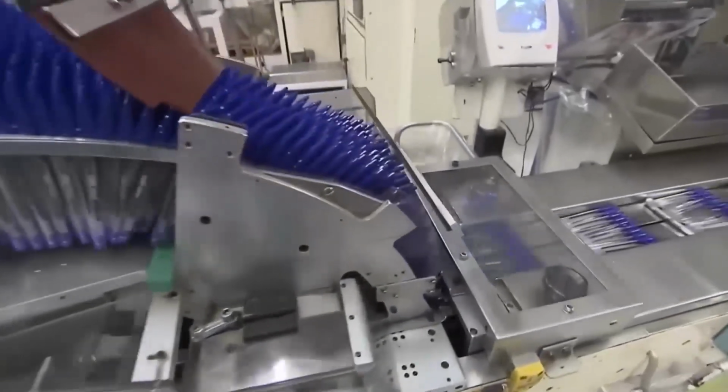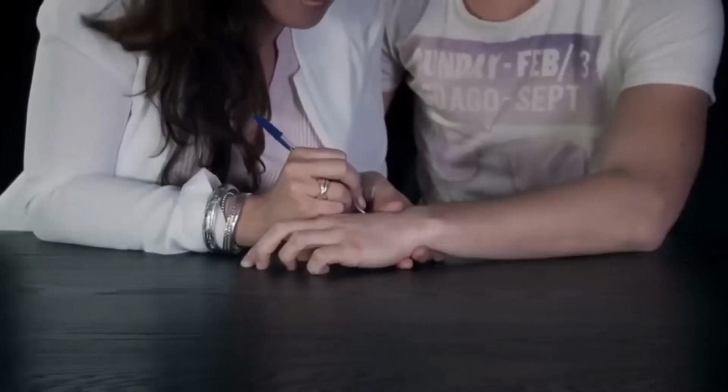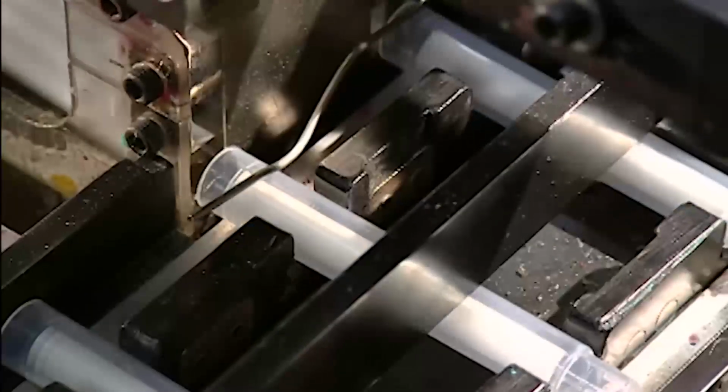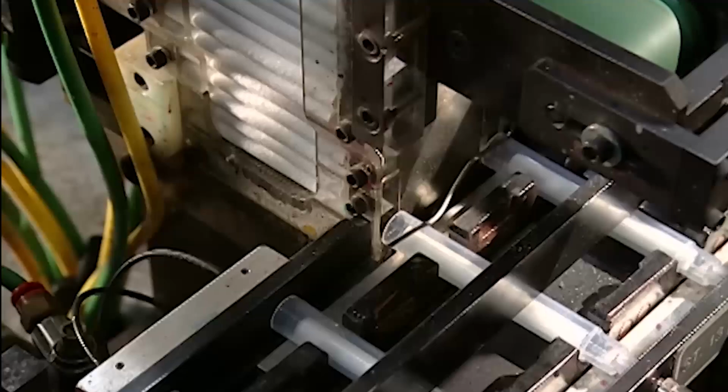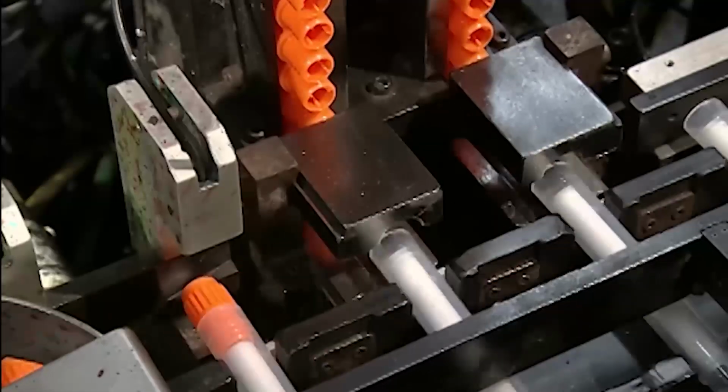It's crucial for the ball to snugly fit into the socket, leaving only a minimal gap for the ink to flow through, ensuring optimal performance of the pen. The production of the tip starts with a manufacturing process called stamping. This mechanical operation shapes one end of the piece into a rounded and semi-pointed form.